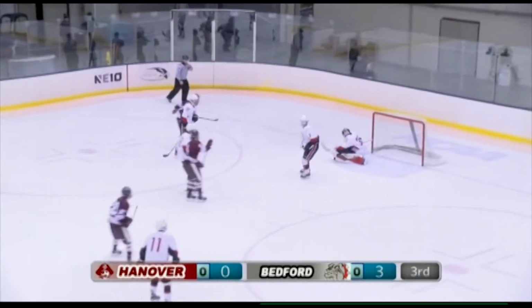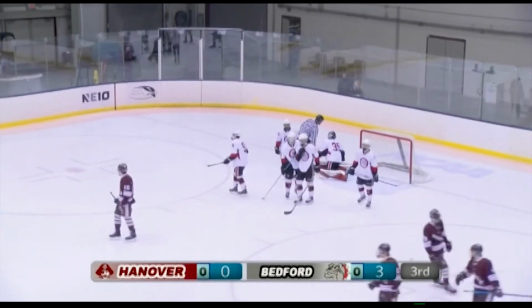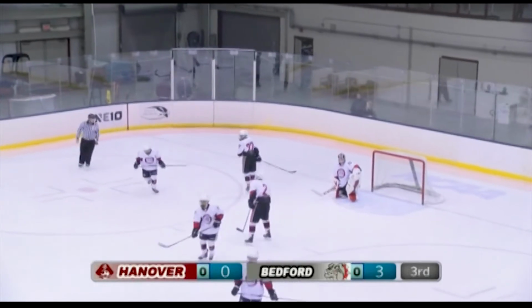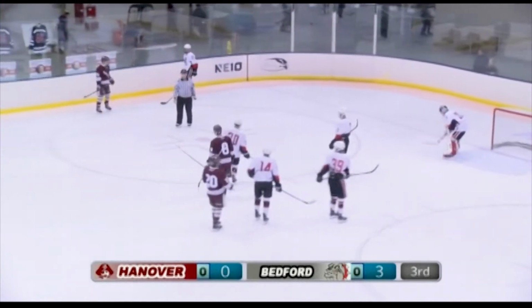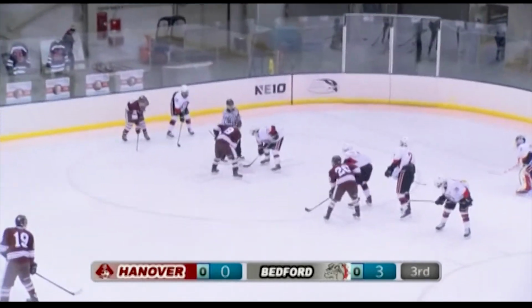He takes a wrister, and it's a save by Guimont between the pads with 10:33 to play. Yeah, you're going to see Hanover is going to have to start taking some chances, Harry. Down 3-0 with 10 minutes and 33 left in the period. You're going to see, I guarantee you're going to see one of the forwards start floating out in the center ice, and Bedford's going to have to be aware of that. They got to make something happen here.